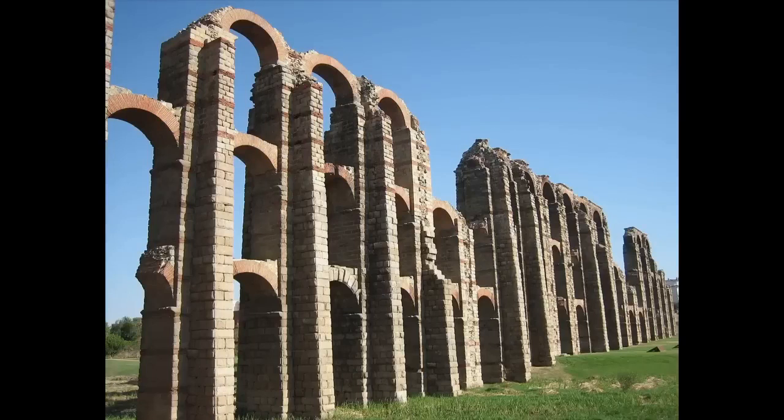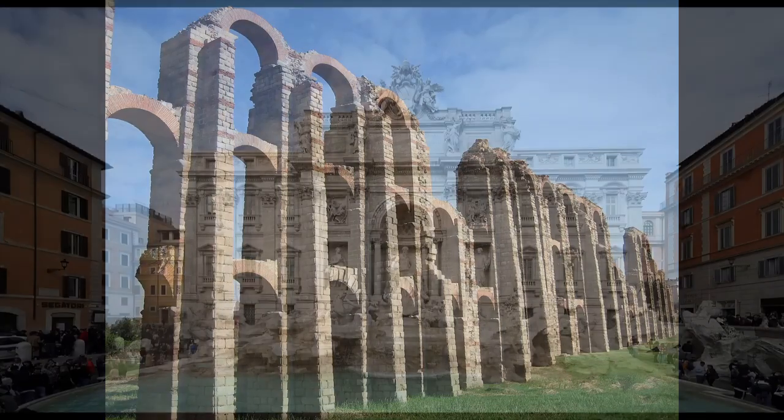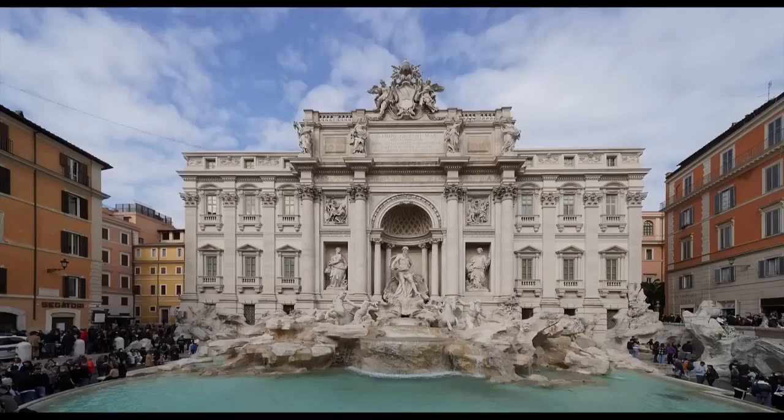These aqueducts were actually an amazing feat of engineering. They were incredibly sturdy. In fact, the Aqua Virgo, this wastewater treatment aqueduct system that existed in Rome over 2,000 years ago, still stands today, supplying Rome's famous Trevi fountain.